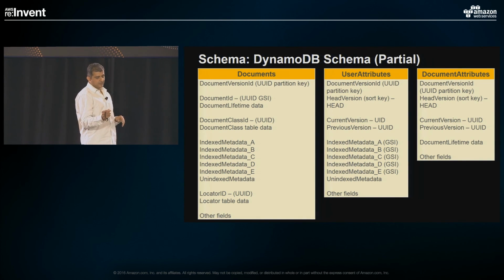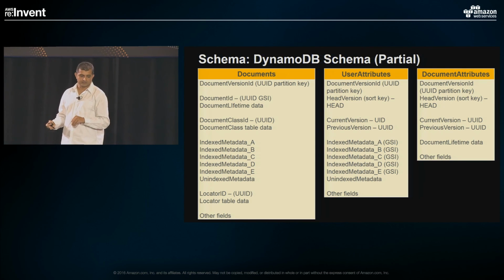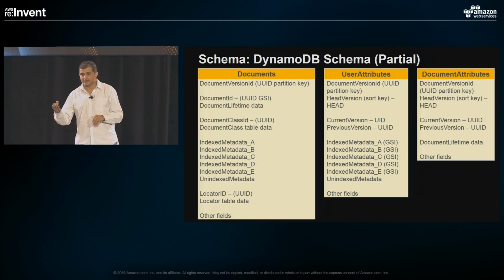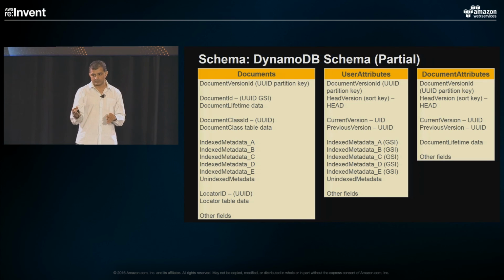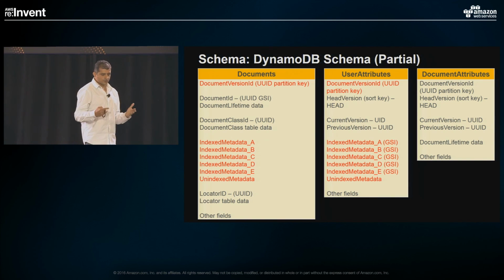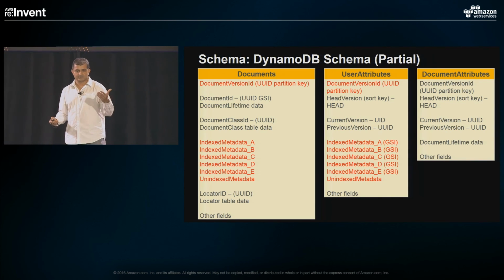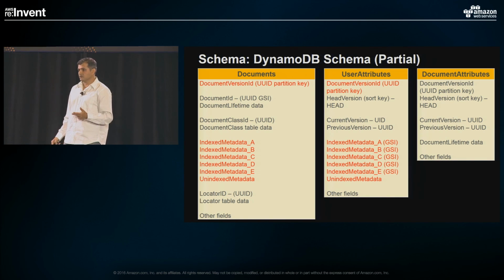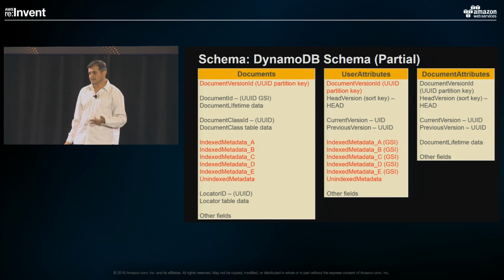But we also had specific tables to support the different operations. All the information stored in the documents table was redundantly stored in the user attributes and the document attributes tables. These were built specifically for supporting different operations, and I will talk about these operations a little bit later. First, we use the user attributes table to search, and that is why we see the GSIs on it. It doesn't mean that all of them have to have 5 GSIs, but there's a maximum of 5 GSIs as the DynamoDB limitation. And we use the same document version UUID as the partition key.